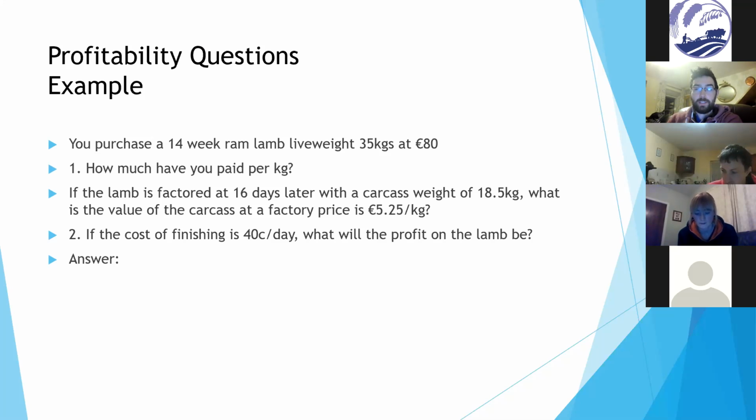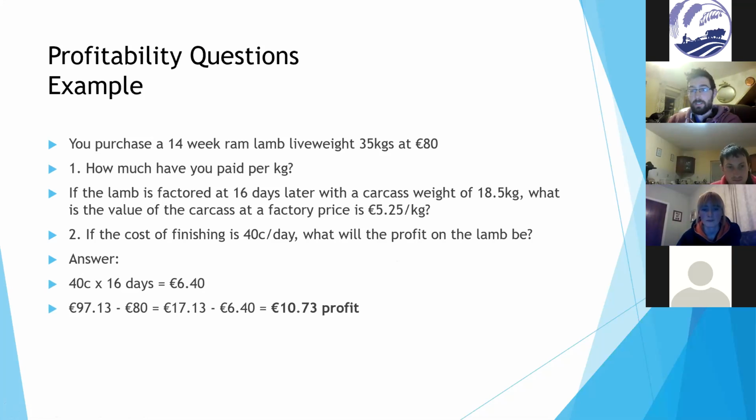Anyone want to be as brave as Timmy and give their answer? $10.73. Okay, let's see. Timmy, have you got that? Yeah, 10.73. Anyone else have anything different? No. So the cost first, 40 cent by 16 days, 640 euros cost, 10.73 is the profit.